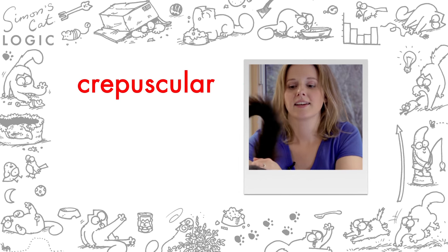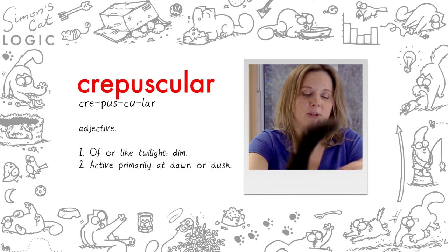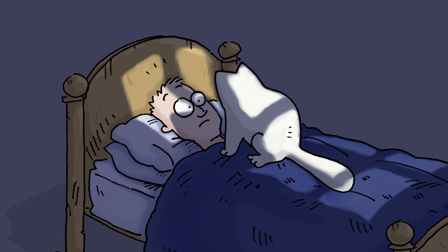Cats are crepuscular. This is a scientific way of saying they are most active during dawn and dusk, and that's because that's when their prey are most active as well. So a lot of owners will find that their cats have their crazy time at night, which can be really frustrating when you're trying to get to sleep.